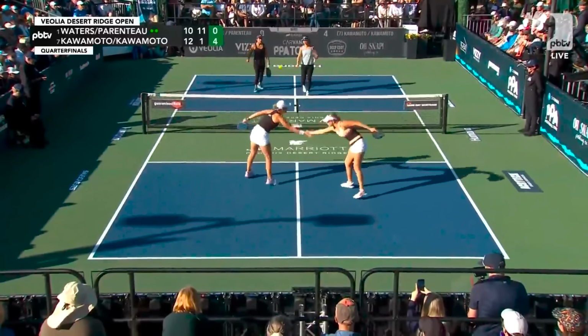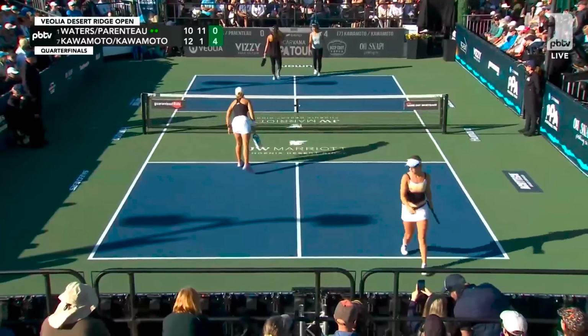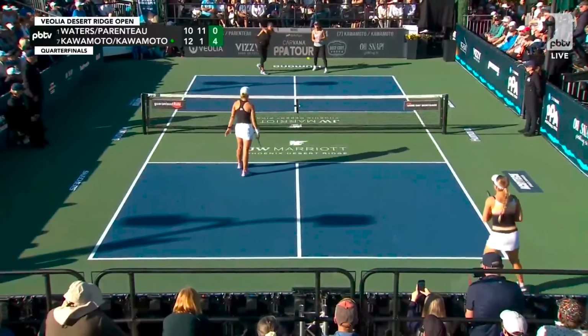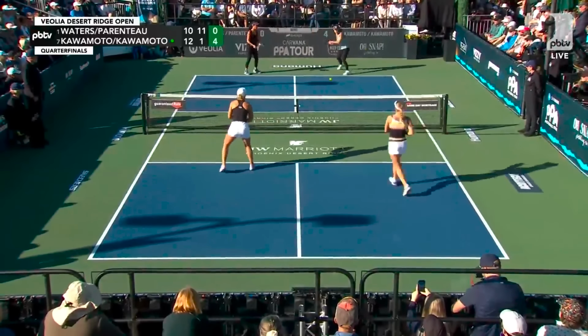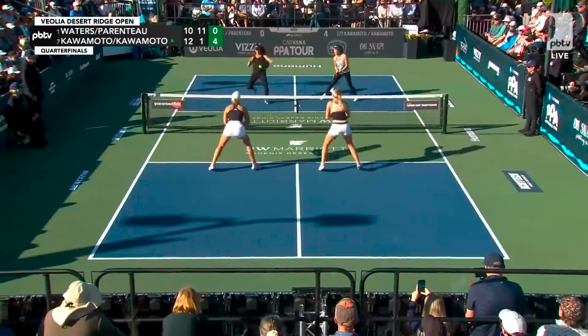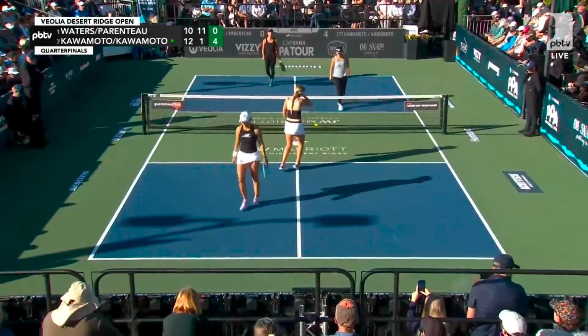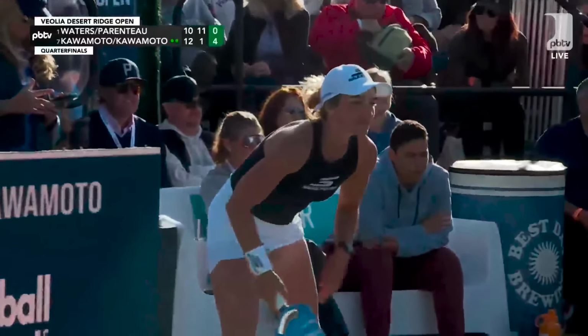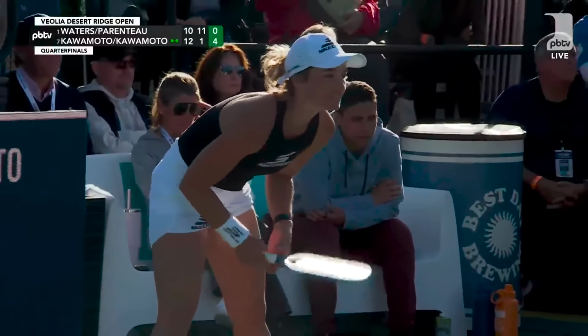Boy, a high third from Parenteau and no damage done. So that was a humongous hold. Could they possibly switch at 6-0? Got a chance to do it. Second serve. Oh, nice spot, jamming up Jade. She was sitting a little heavy on the forehand and caught her right around the right shoulder.